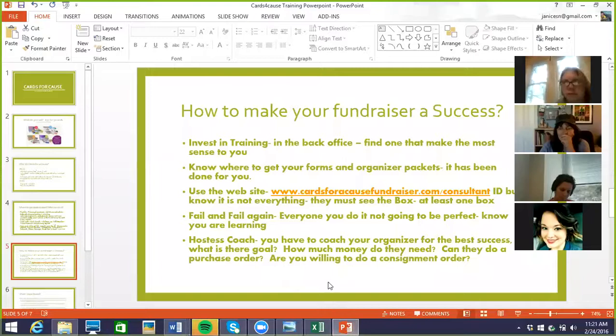You have to learn how to use the website, the Cards for Cause fundraiser, with your consultant ID after it. You can give them initial information that way. But the most important thing, again, I say, you have to get the boxes of cards in their hands as quick as possible. As soon as they see these cards, they'll just be totally amazed. They can look at the website all they want, but it's the same thing as the books. It's not going to work unless you do that.